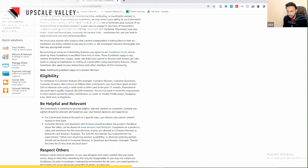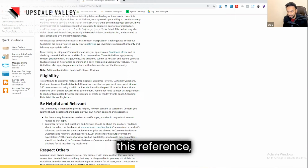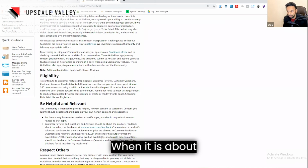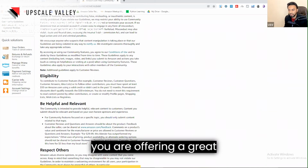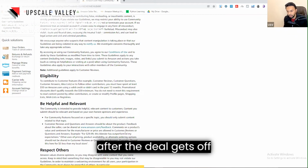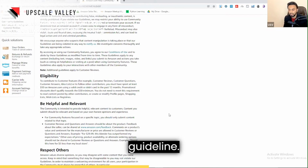we can give as a reference while opening a case with Amazon when it is about a pricing matter, when you were offering a great deal seven days back but not now, and the customer purchased after the deal ended and is posting a negative review. You can put a reference to this second bullet point of the Be Helpful and Relevant community guideline.